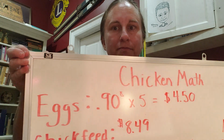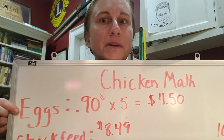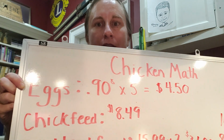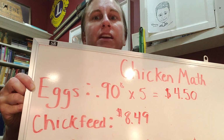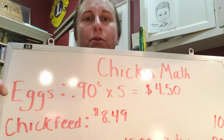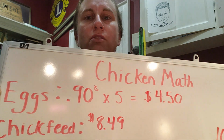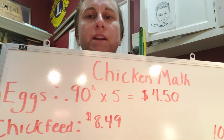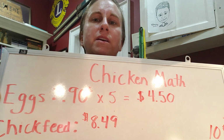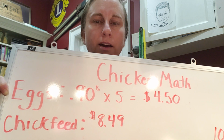Chicken math. So we have the eggs, 90 cents a piece times 5, that's $4.50. Now, the chick feed, that's the medicated starter feed, that's a 10-pound bag. I'll mark that over there, 10 pounds. According to Orscheln's online price, it was $8.49. I think I paid a little bit less than that. So this is going to be the maximum amount it cost us, but I'm pretty sure I got that for a lot cheaper.